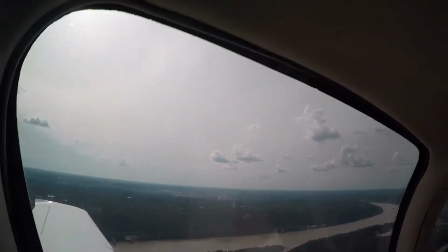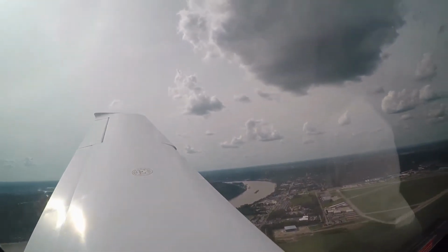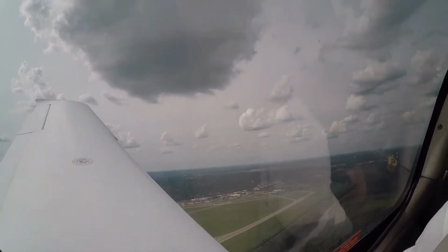Bring your power back a little bit more. And proceed on course. 4-5, do it. Yep, maintain 1,500. You're doing that nicely. Keep that turn coming. About 30 degrees to go. You're abeam of the numbers.